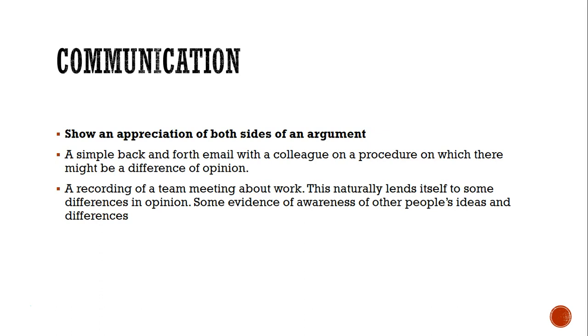The next thing is communication, the next one. This is the second skill. At this level, a simple back and forth email. It says you need to be able to show an appreciation of both sides of an argument. A simple back and forth email with a colleague on a procedure where both of you might have had some sort of difference in opinion or just different ideas. Or a recording of a team meeting at work, and generally team meetings always lead to people having differences in opinion or whatever it is.